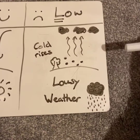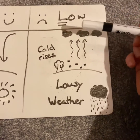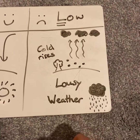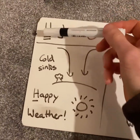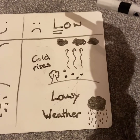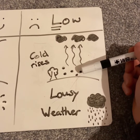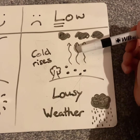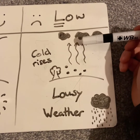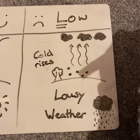However, in areas of low pressure, and we can think again of alliteration, L for low, lousy weather. Lousy means rubbish. So low is lousy, high is happy. In areas of low pressure, what happens is there's cold air near the surface of the earth, and it gets dragged up where it gets even colder, more condensation occurs, and big clouds form.